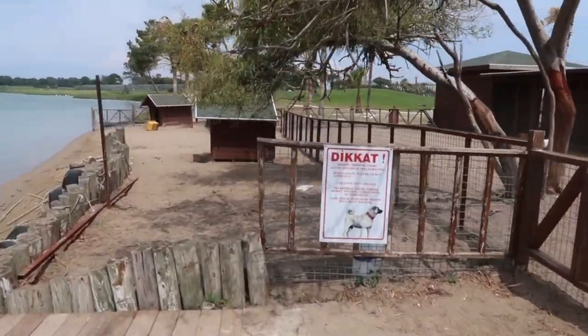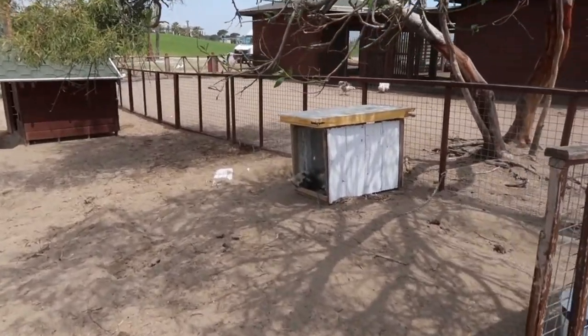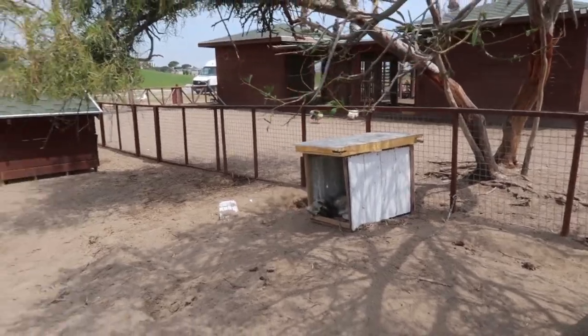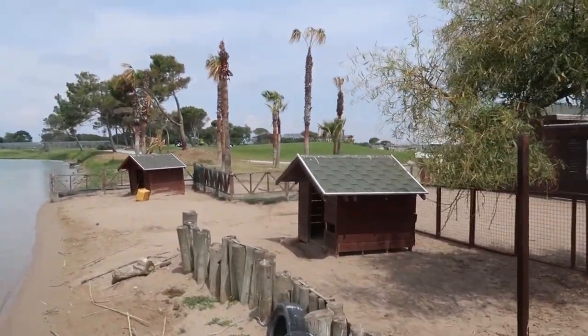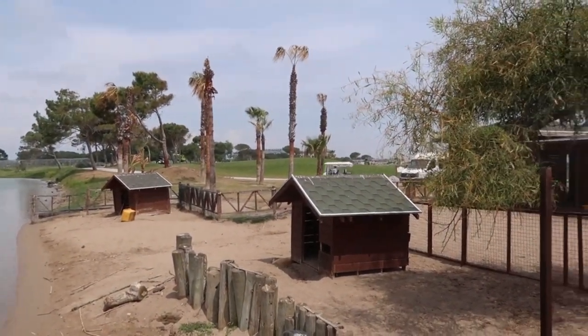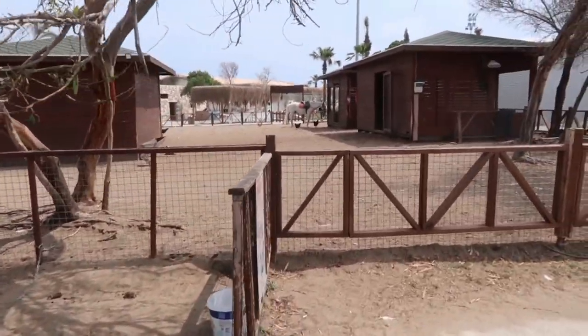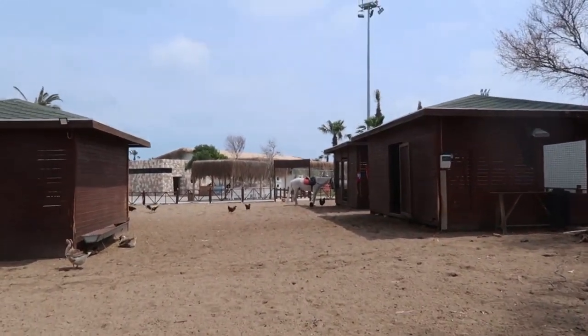And here are the dogs. Ah, bless them. Must be hot for them. I know it's sad that they are chained. Hopefully they do get to leave this area throughout the day. There's another one just behind there. Lovely. We miss our dog. Can't wait to see Callie. Let's go to the beach.